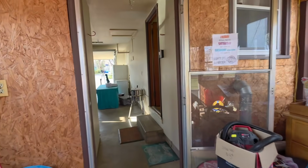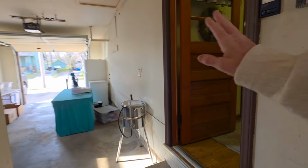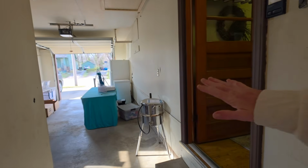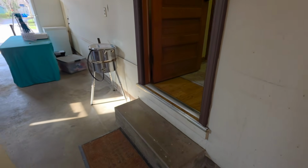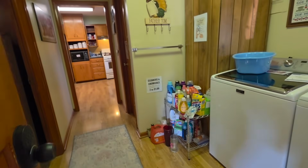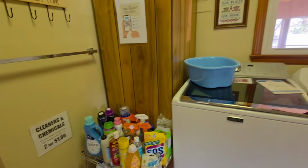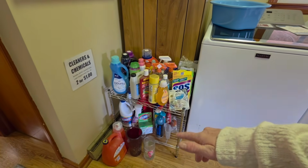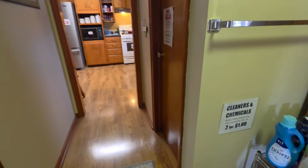And back through. And then this is where we'll enter the house. So coming in the sale is a nice smooth ramp. We do have a couple of steps right here. So just as far as accessibility goes, just know that there is a couple of steps. Washer and dryer are staying with the house in the sale, but we do have some cleaning supplies, laundry soap, things like that here in the hallway.